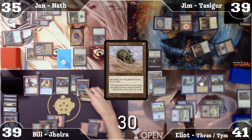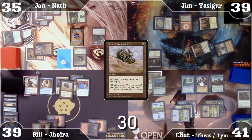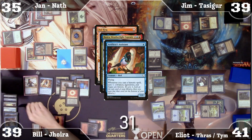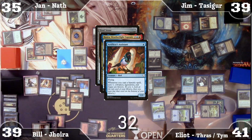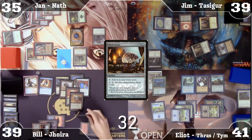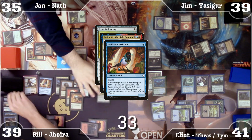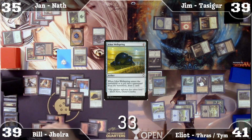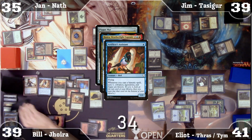I'm going to assume it's not one. No. And cast Helm of Awakening. Scry 1, draw a card. Draw that. I'm going to cast Soul Ring. Scry 1, draw a card. Draw that. Cast Mind Stone. Scry 1, draw a card. Cast Ichor Wellspring. Scry 1, draw a card. Then draw a card. I'm going to cast Plague Mirror.